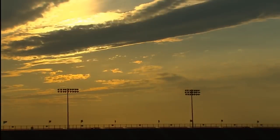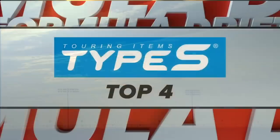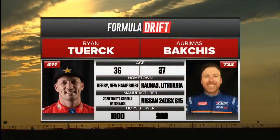Sun is setting here in St. Louis, but it is not set for our competition just yet. Remember, Denofa is in the finals. Field goes to third place. Right now, we are seeing Odi Bakshis already on the start line. Where are my Odi Bakshis fans at? Make some noise. All right, who's pulling for Ryan Turk from New Hampshire? Make some noise.